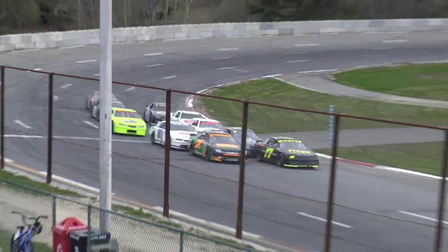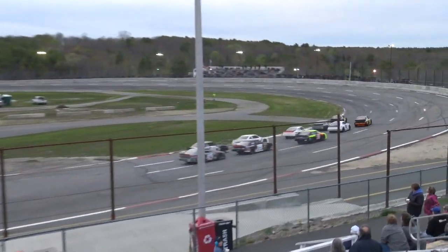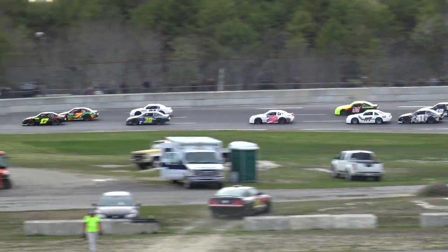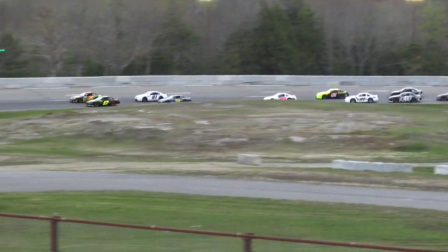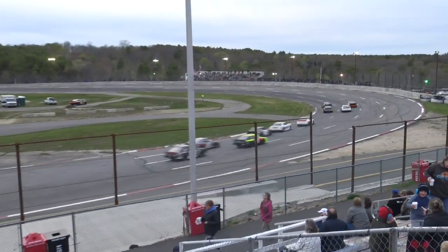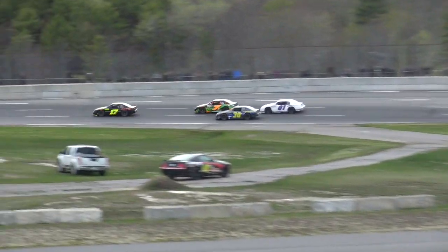Untouched so far, Ryan Hayes in the 17. Hayes does it again on to turn number 2 and down the backstretch. Ben Burgess with a little bit of muscle in the 7, now looking on the high side. They even up in turn number 3. Burgess goes wide into turn number 1 and out of 4 and into 1. He'll settle back for a second.